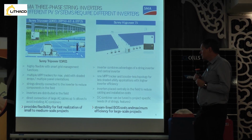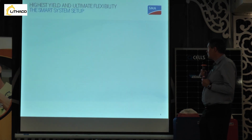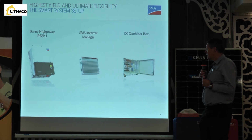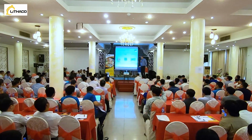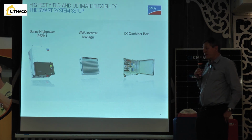Yeah, next slide. Yeah, next slide, please. So the system has the inverter. It has the inverter manager, which can manage 42 inverters, and it also has DC string combiner boxes.